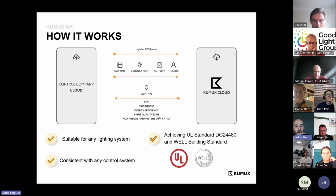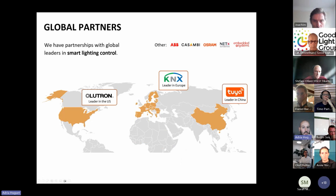And in addition, the solution we have developed takes into consideration standards such as the WELL Building Standard, and we have an agreement with UL, and we are working closely on joint solutions with them. So to summarize, our solution needs to enable wide luminaires and a control system compatible with us. And at the control level, we have major partners worldwide, leaders in their respective continents, in addition to control companies that use different wired or wireless protocols.